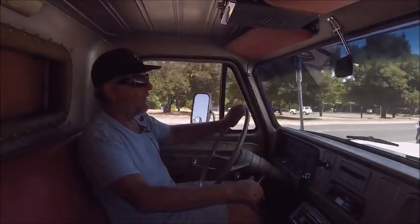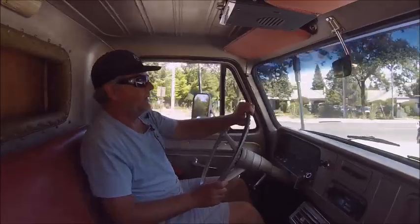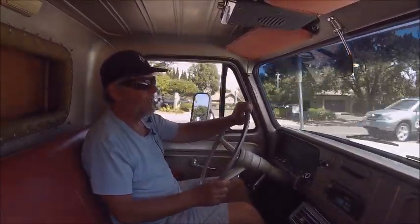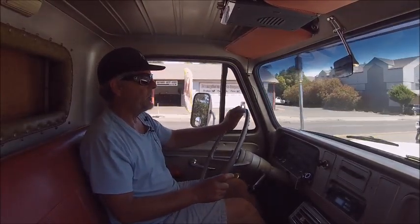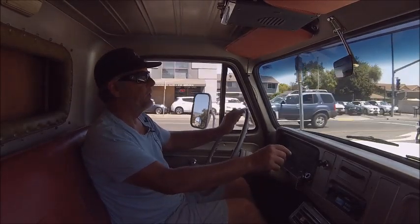The capacity of all the tanks combined, I would imagine it's pretty good. The stock tank, I don't even know what that is. I think they were 18 gallons. So if you figured you had three that are roughly about that size, you'd have a lot of range. You could drive a lot of miles without stopping for fuel if you wanted to.